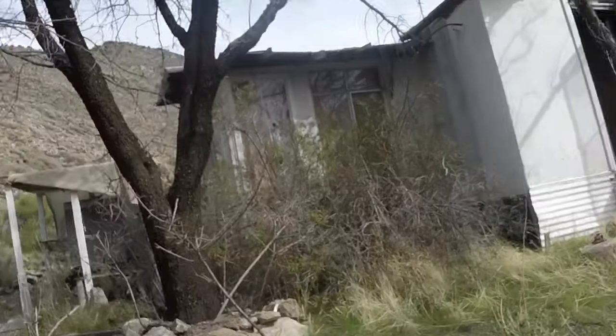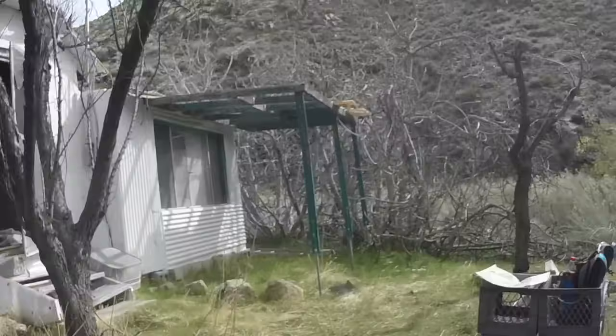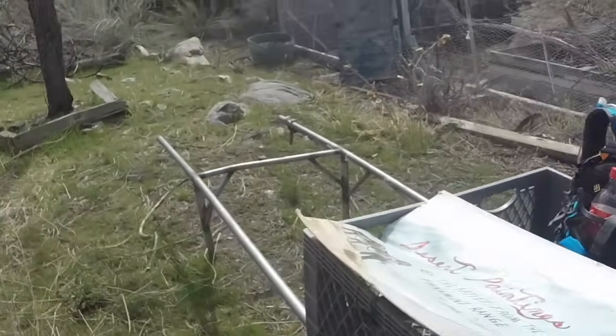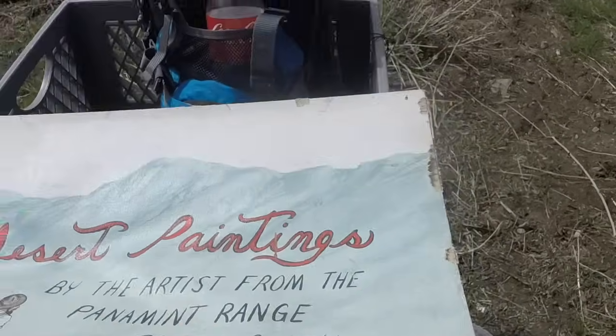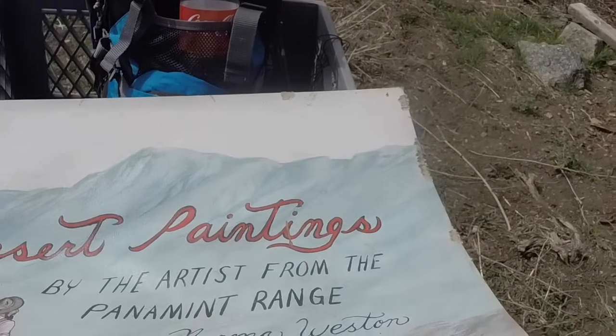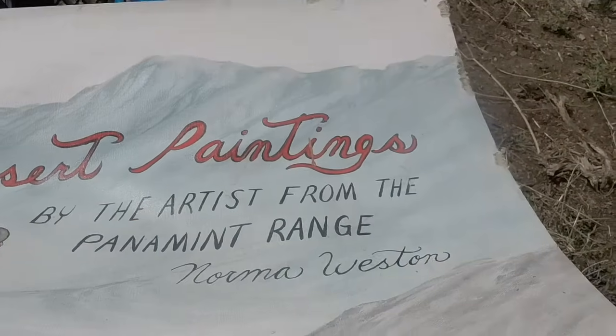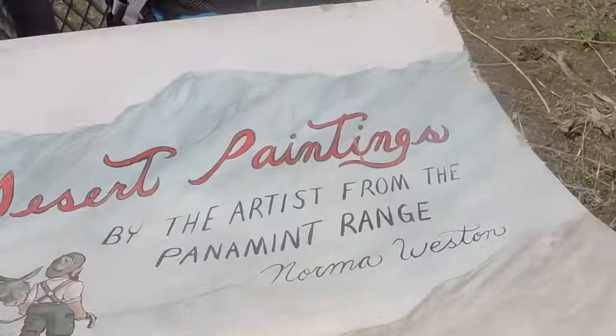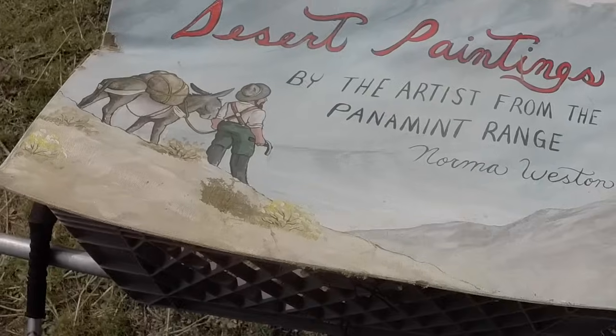Wow, this cabin is really cool. I mean, the location is part of what makes it cool, but the cabin itself is neat too. Look, desert paintings by the artist from the Panamint Range, Norma Weston. Okay, her name wasn't Helen, it was Norma. Wow, oh, there's only one. I thought it was a book. That is so cool. Look at that.